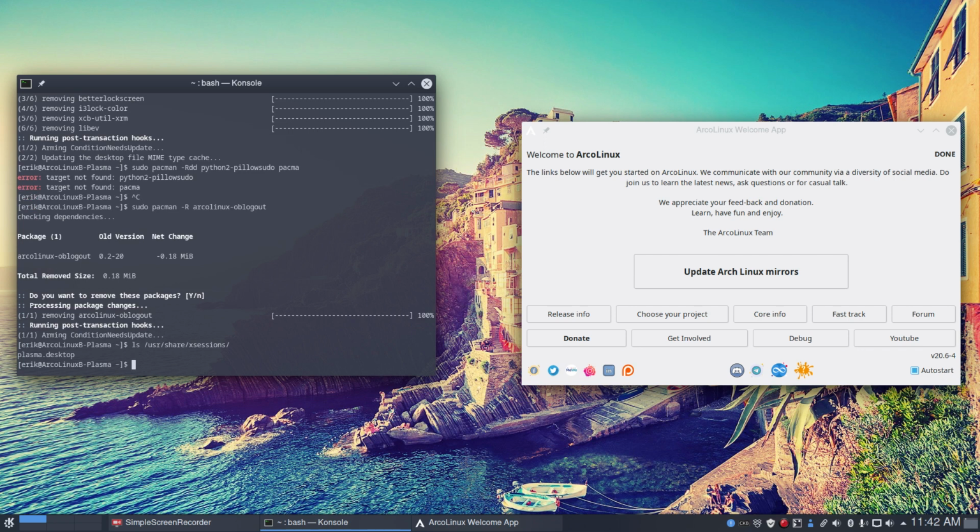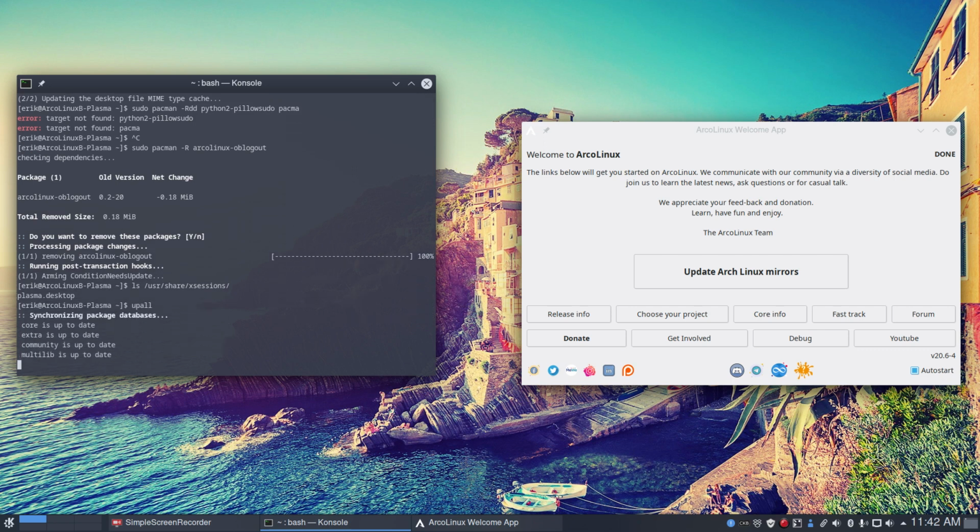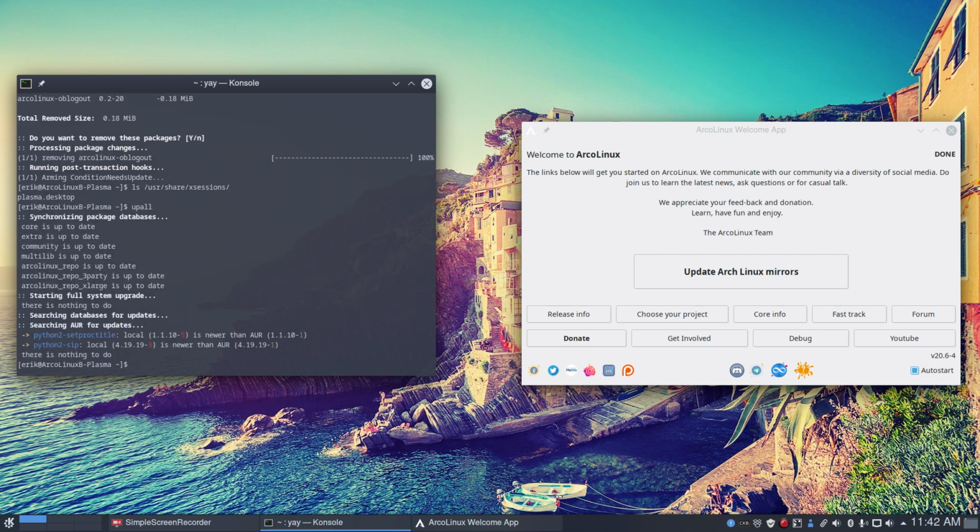So for some reason ArcoLinux logout was installed, and if you don't have OpenBox or any of the tiling window managers, you don't need it. I mean, it's the old way to log out. OB stands for OpenBox logout, and we have now our own ArcoLinux logout with the icons you just saw in black and white. So for some reason ArcoLinux logout was installed at some point in time. So we're all good. Let's go for an upall again. We need to have a look at that guy.